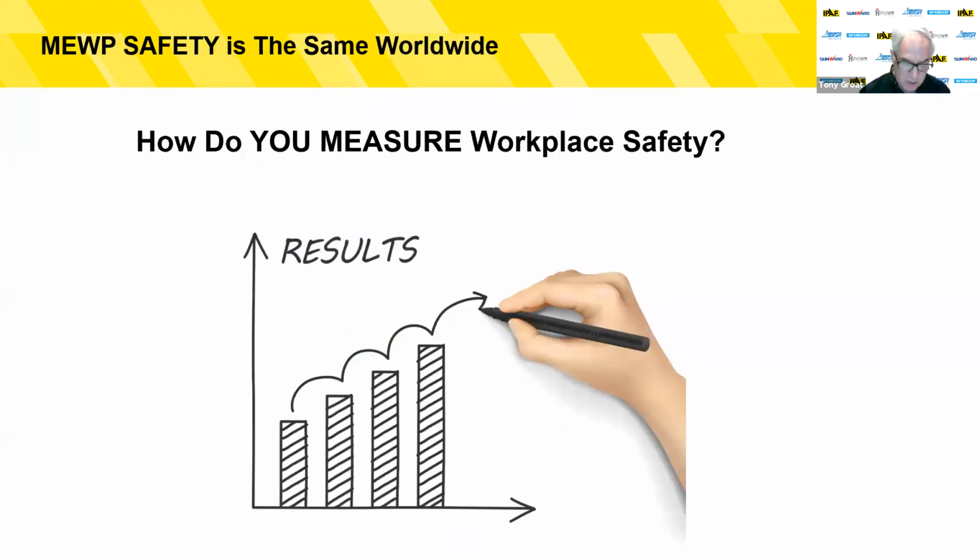In order to achieve MEWP safe operations, we must start with the first question: how do we measure MEWP safe operations? So let me state that safety is not the absence of accidents. Safety is the presence of defenses to prevent accidents and reduce the consequences of accidents if they cannot be prevented. It is the ability to manage risk and avoid or mitigate incidents that can cause harm or damage.